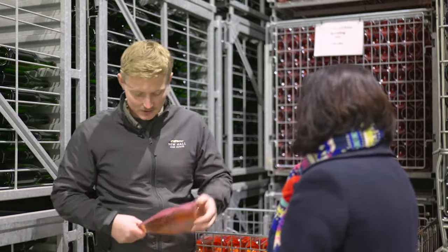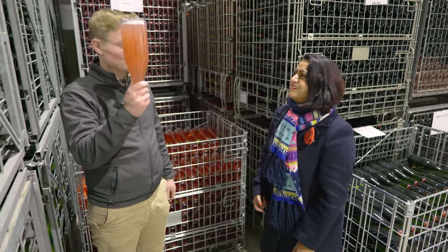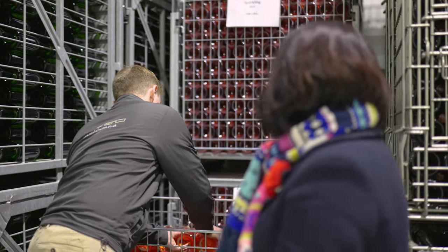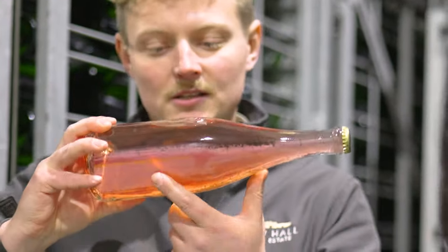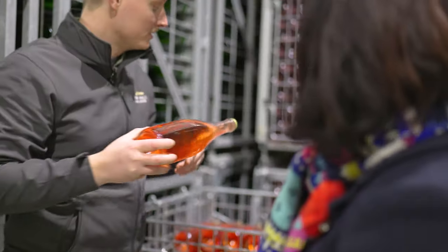So you can imagine this is all cloudy when it's getting bottled. And then the yeasts end up dying, and it settles, as I said before, on the side of the bottle. You see that's lovely and clear. And all the yeast is now dying. And that has got to go through a process called lees autolysis.